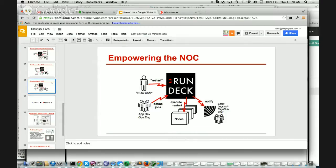So allowing the application and operations engineers to define standard operating procedures, a standard runbook of things to do in case of issues. Often it's restart the server, restart the application, redeploy the configurations, clear the caches or clear the logs. Usually some standard vocabulary like that, and then enable folks to actually do their own support.